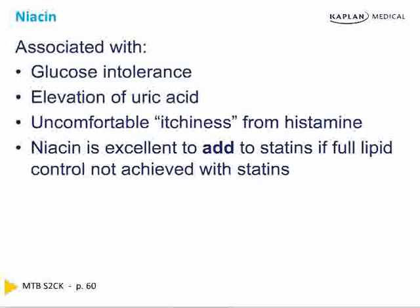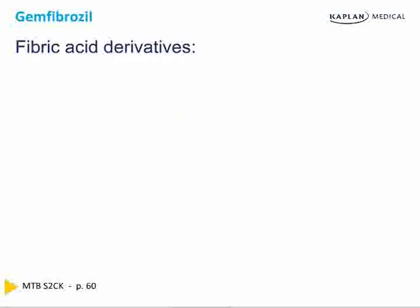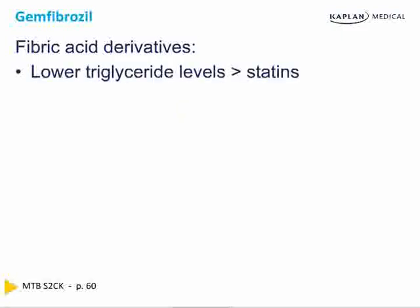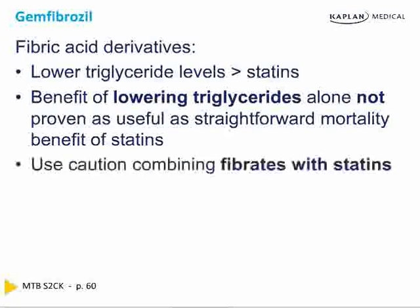You, however, can add it to statins if the lipids are not fully controlled. Just remember that adding statins and niacin can also add adverse effects. So the statins and exercise and stopping tobacco will raise HDL. Giving niacin raises it a little bit more. Fibric acid derivatives like gemfibrozil and fenofibrate lower triglycerides more than the statins lower triglycerides. They don't lower mortality more, but they lower the triglycerides more. So it's still not as beneficial overall as a statin.